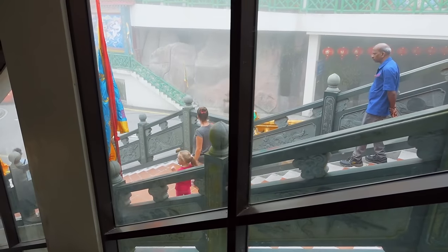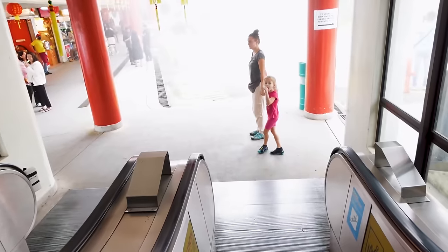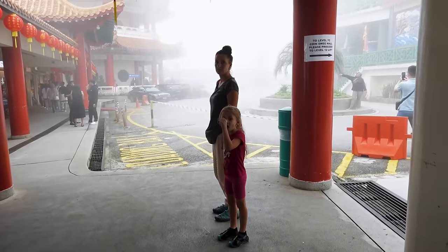Sawyer and I are racing Nicole and Sammy down. They took the stairs. We took the escalator. I think they're going to beat us. Now we're heading over to the Buddha temple, which I think is pretty much the main temple here. It's the big tall one. We'll see what it's like. And they beat us. You guys are in the clouds.